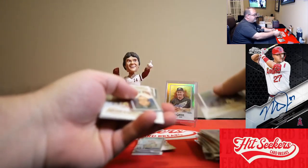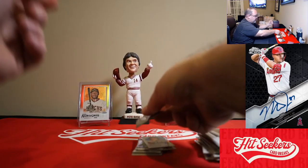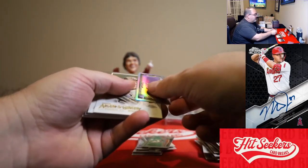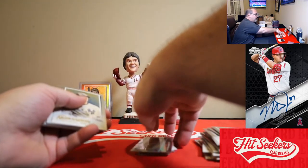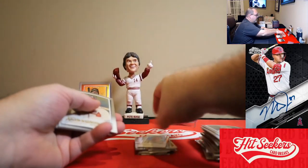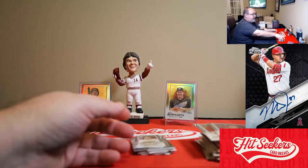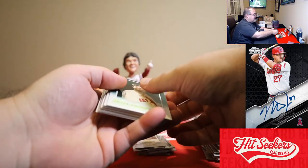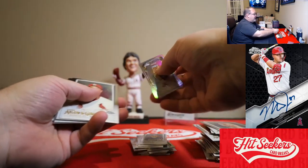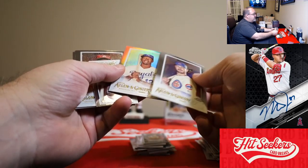I will say one thing. I don't really like taking the time to pull these minis out of here, but it beats having them fall all over the card mat. I will say this. Our case hit autograph is here. We are going to unveil the case hit autograph in this box. And I'm going to tell you what. If it's who I think it is, and I only saw part of it, it is worth the price of admission.